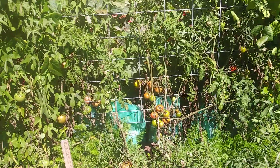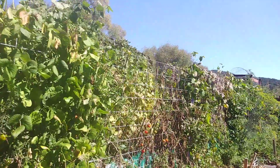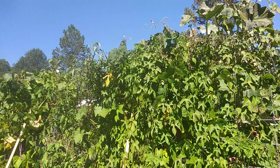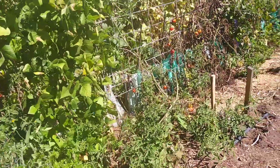So take a look at the tomatoes here. The ones where the branches were close to the ground are a little bit damaged. That area is completely damaged. But these are fine. I don't know if it was the morning glory vines helping them out or what the story is, but these look great. So some of them are split. We had a lot of rain.